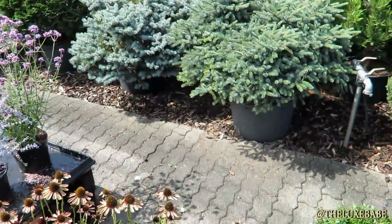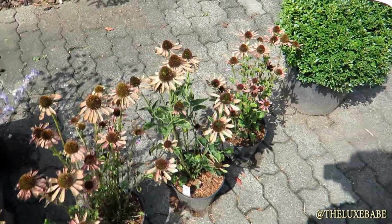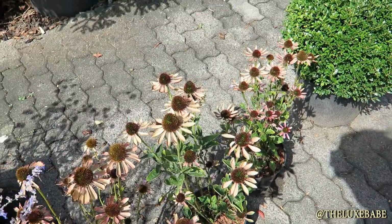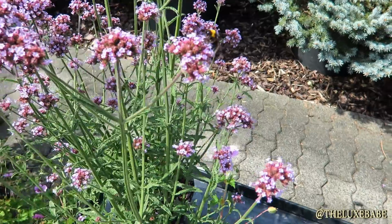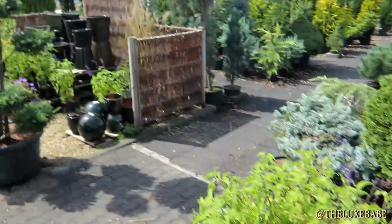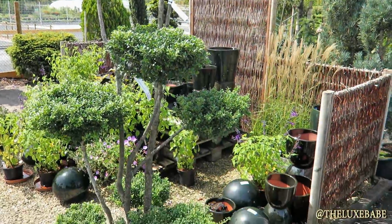Oh my word, you guys, look at these pretty echinaceas. They're so cool. And what do we have here? Little spire. Huh, cute. Love. Oh my god, look at that. The bees are just going wild on the verbena. And I just love a nice topiary. So pretty. Oh, so beautiful.